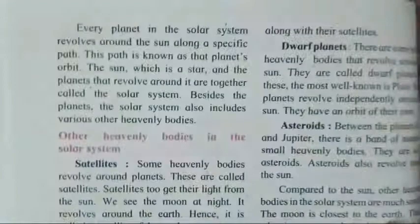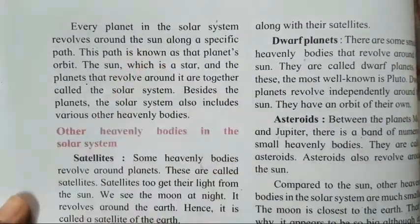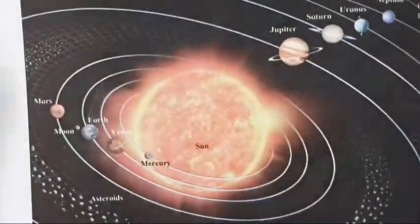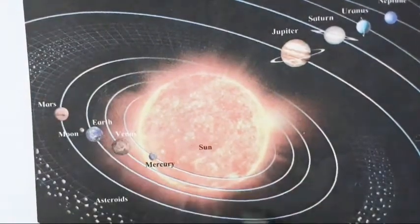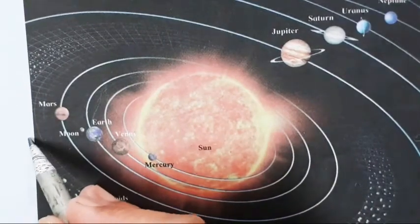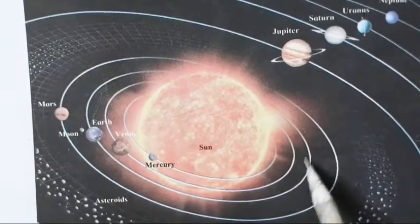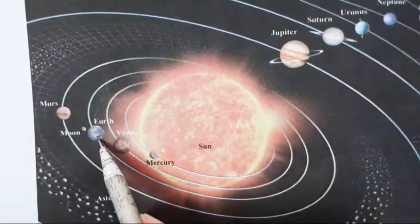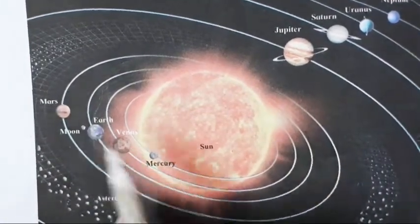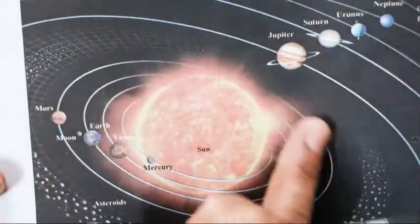Now, let's move on to the next topic. Every planet in the solar system revolves around the sun, as I showed you all, along a specific path. Path matlab ek hi orbit mein. Jaise maine bola, Earth third place pe hai, third orbit mein hai, so it will keep on revolving over here only. It will not jump to any other orbit. It will keep on revolving around the sun for a year. This revolution takes 365 days. It takes 365 days to complete this revolution. Matlab ek saal mein ye pura complete karta hai.